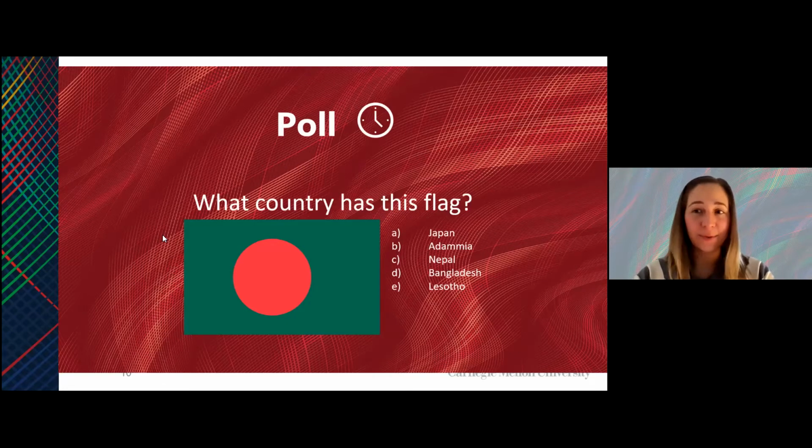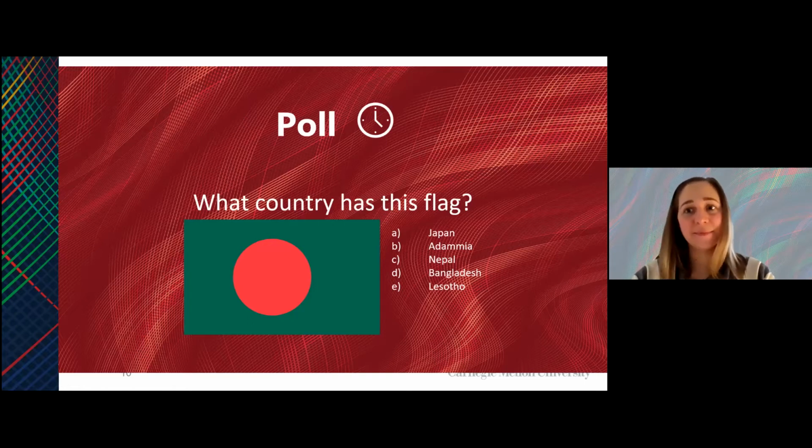And we will start with our first poll of the day. It's asking, what country has this flag? Is it A, Japan, B, Adamia, I hope I said that right, C, Nepal, D, Bangladesh, or E, Lesotho? I hope I said that one right too. I'll give you all just a few more seconds to respond.